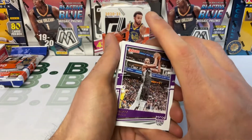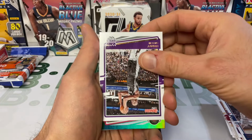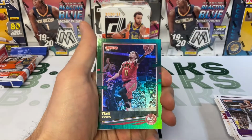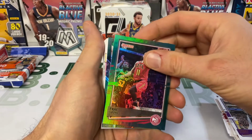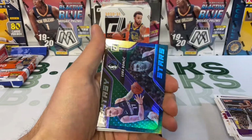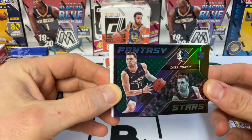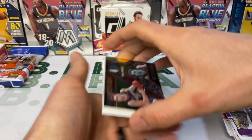Here's what we're going for. Our green flood. Let's see what we get. So this is not a Raider rookie. This is a vet. Rockets. Russell Westbrook. Okay. Trae Young. Not too bad. Can't tell if this is an insert. It's an insert green flood, maybe. Yep. Luka Doncic, let's go. There we go. I knew he was in the left box. Doesn't even look like him. Looks weird. He's making a weird face there. It does not look like him. Took me a minute to even realize who it was.